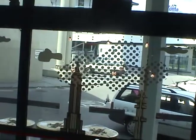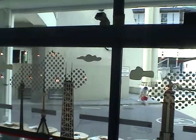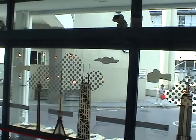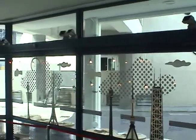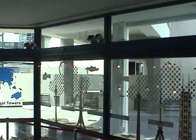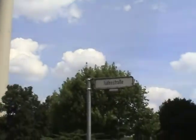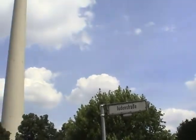Compare the other towers around the world: Federation Great Towers, Prague Tower, the John Hancock Tower in Chicago, Tashkent Tower in Uzbekistan, Eiffel Tower.